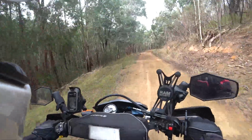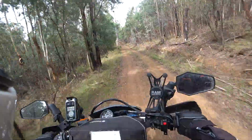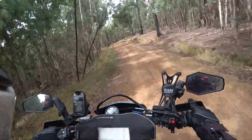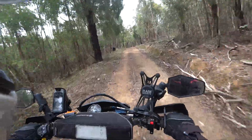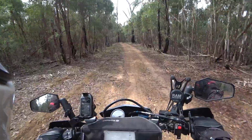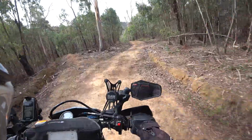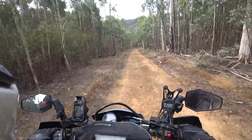So yeah, the Tanami edition, I don't know, got about $1,000 worth of extras, I think. You know, you got the Suzuki bash plate, you got the bark busters. I took off the standard covers and put these Barkbuster Storm Guards on there, a little bit bigger, protect your hands a bit better. What else? Oh yeah, the Tanami edition comes obviously with the Acerbis 20 litre tank, which is fantastic. You get 400k range out of the tank. You're getting, you know, 100 kilometres to 5 litres, which is good.